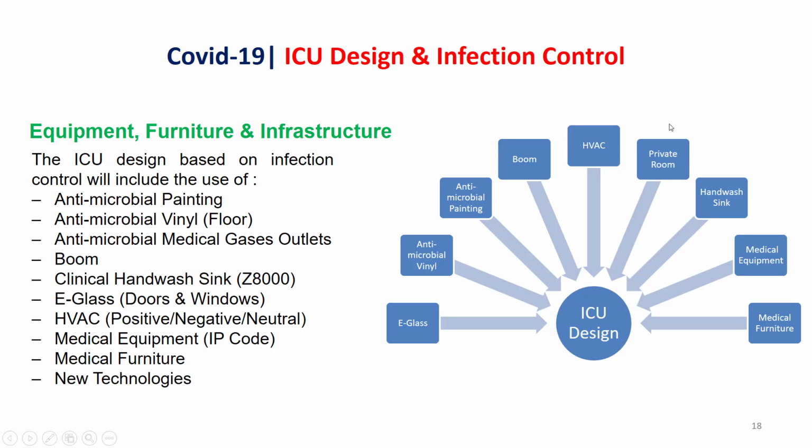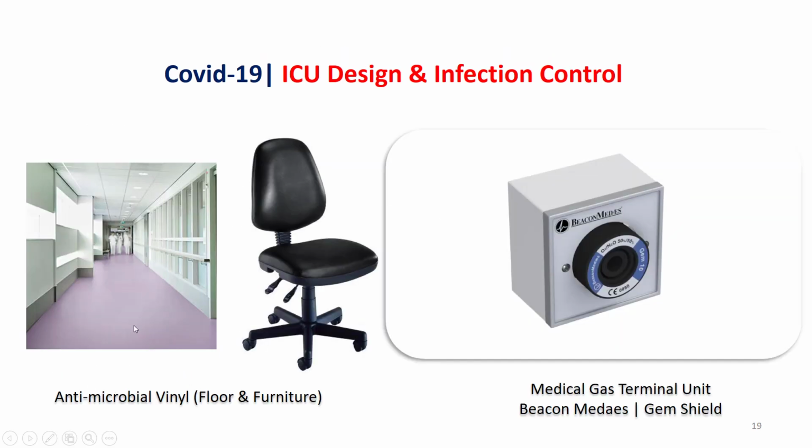As shown in the diagram, the effective intensive care unit design, based on infection control, will include the use of antimicrobial painting, antimicrobial vinyl for floor covering and furniture, antimicrobial medical gases outlets, boom, clinical hand wash sink based on Z8000, e-glass for doors and windows, HVAC with positive, negative and neutral pressure control inside the room, medical equipment with higher IP code, medical furniture, new technologies, such as the change from mobile into portable digital radiographic system, and a dialysis machine used for both ECMO and renal dialysis. In the left diagram, we can see the use of antimicrobial vinyl for furniture and floor.